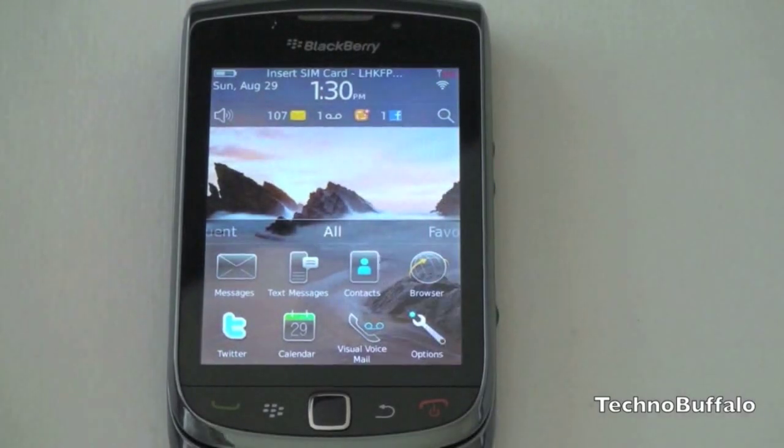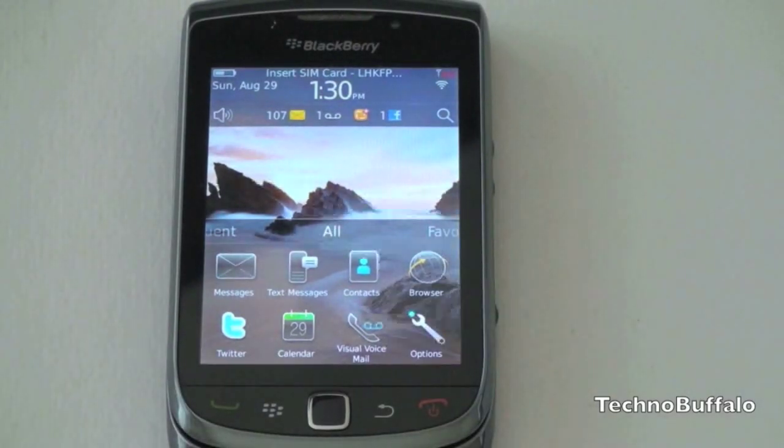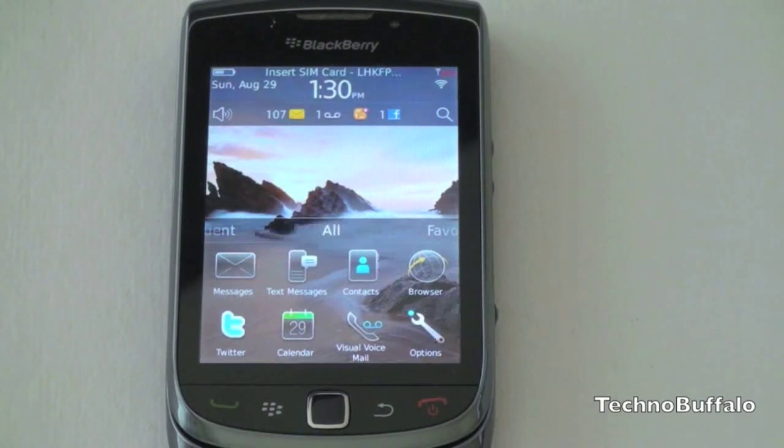So let's jump into the browser a little bit. That's something that's really important to mobile phone users. Something that RIM was really deficient in. They had an awful web browsing experience. So they actually bought a company that makes WebKit-based browsers, and WebKit is the same sort of underpinnings that Apple uses in the iPhone and that Google uses in Android. So a really solid web experience.